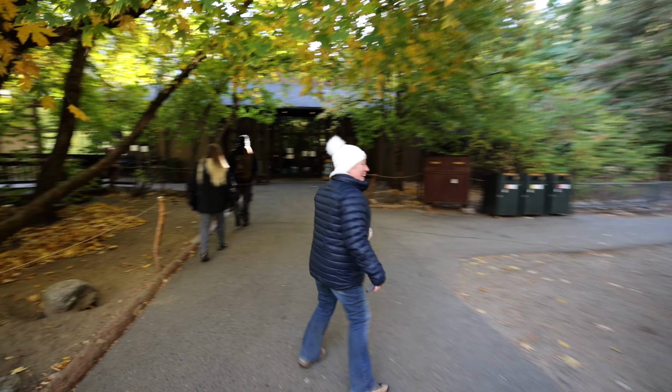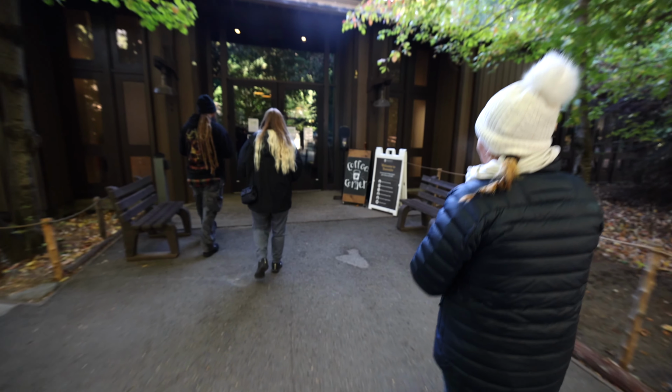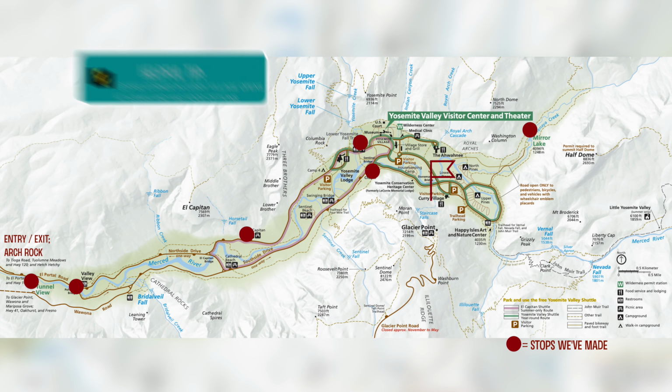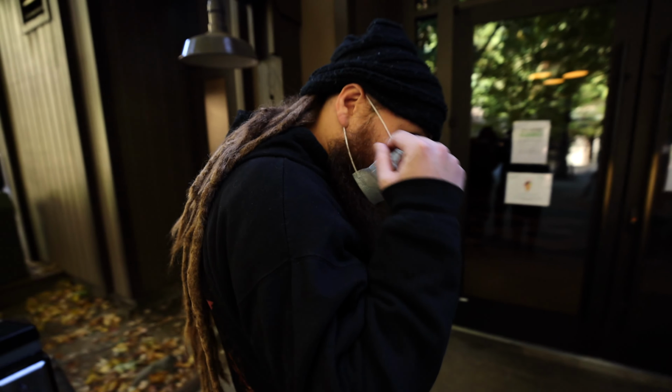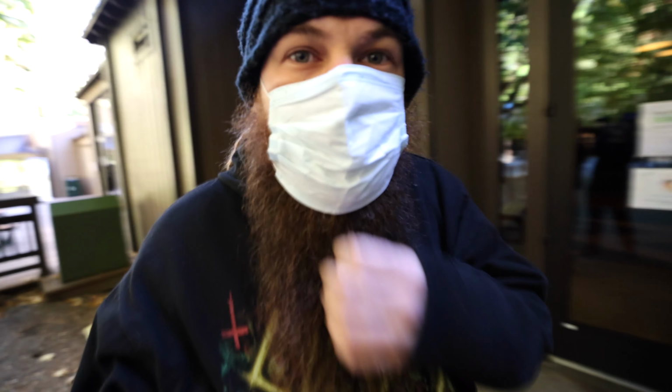Getting the much needed coffee. It's great, they open at 6:30 it says. 6:30? Yeah. Coffee corner. So better get that mask on there, Matt. Yeah. Let's see how it looks with that giant man beard of yours.